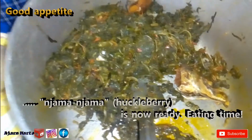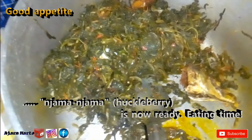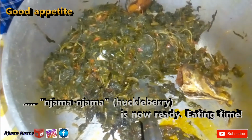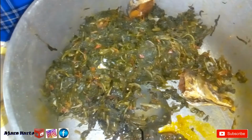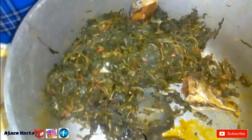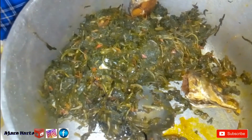So this is the vegetable that will be eaten with the fufu that I've just shown you, together with roasted chicken or goat meat and so on. This vegetable is very common, particularly here in Cameroon. In Pidgin they call it Njama-Njama, but in English it is called Huckleberry.